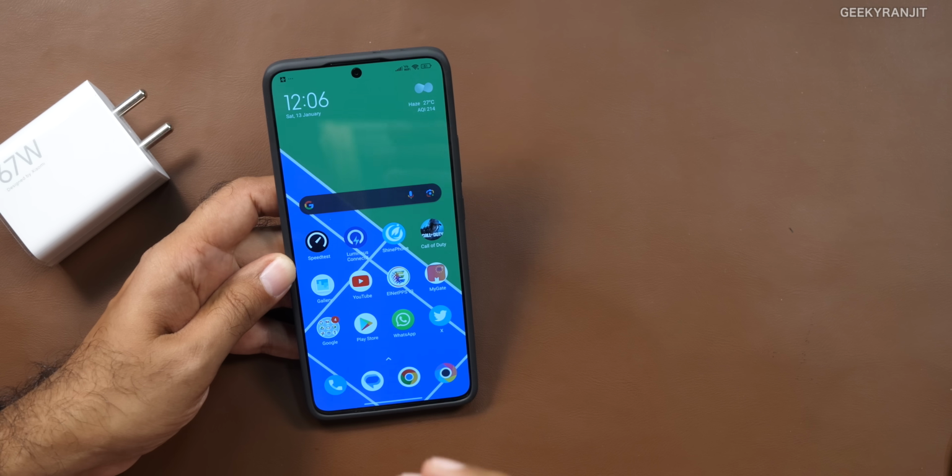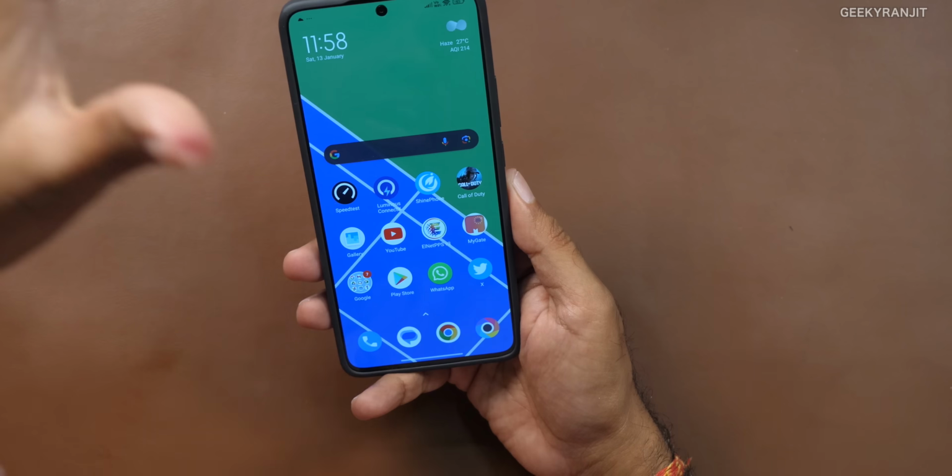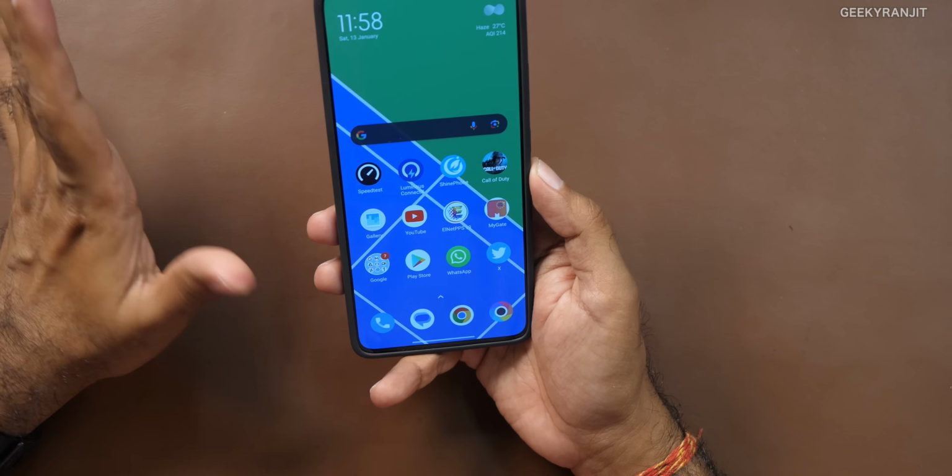But if you do game quite a bit, then also it should last for a typical full day. But overall, in terms of battery life, I would say the battery life is pretty decent. Coming to the call quality, I didn't do extensive, very long calls, but the last 2-3 days of calls that I've taken, again, the earpiece was fine and it was clear. So I don't have an issue with that.